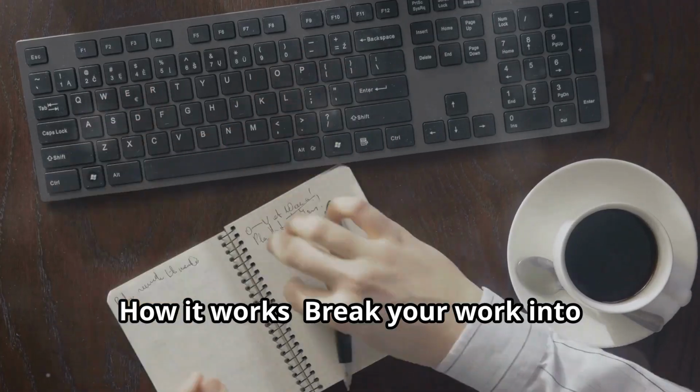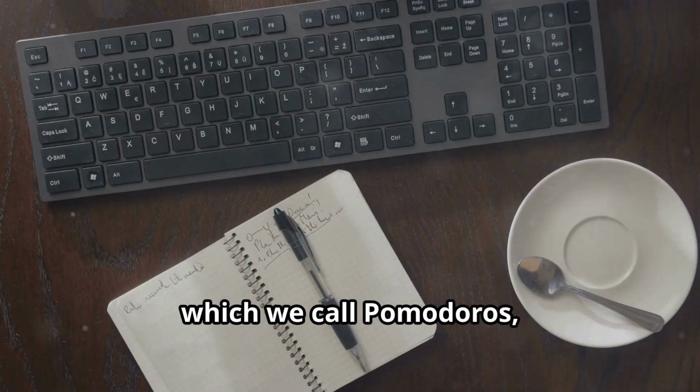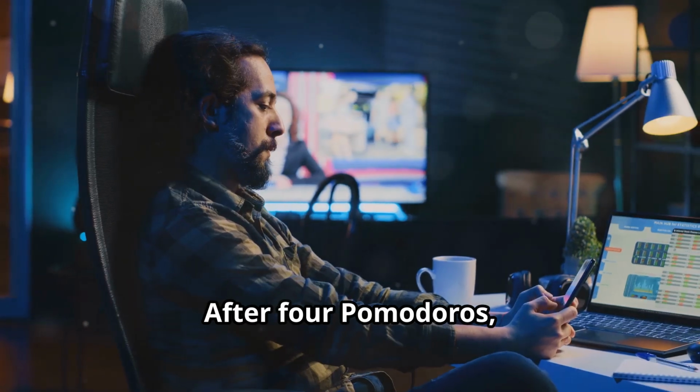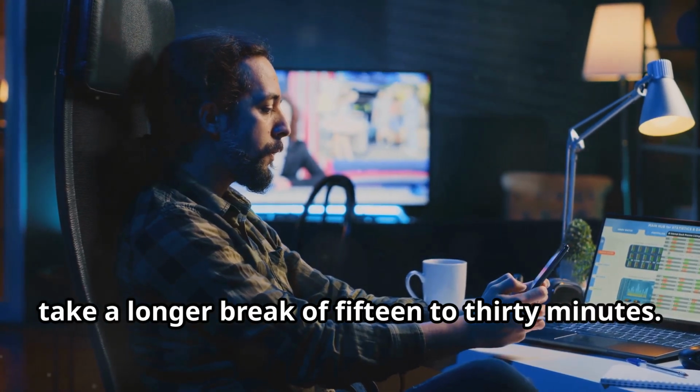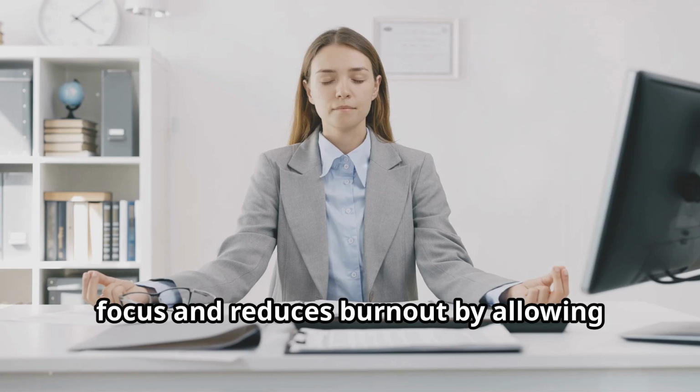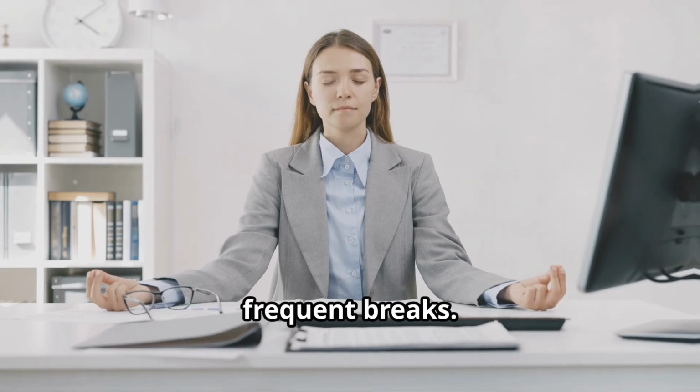How it works: break your work into 25-minute intervals, which we call Pomodoros, followed by a 5-minute break. After 4 Pomodoros, take a longer break of 15 to 30 minutes. Why it helps: this method helps maintain focus and reduces burnout by allowing frequent breaks.